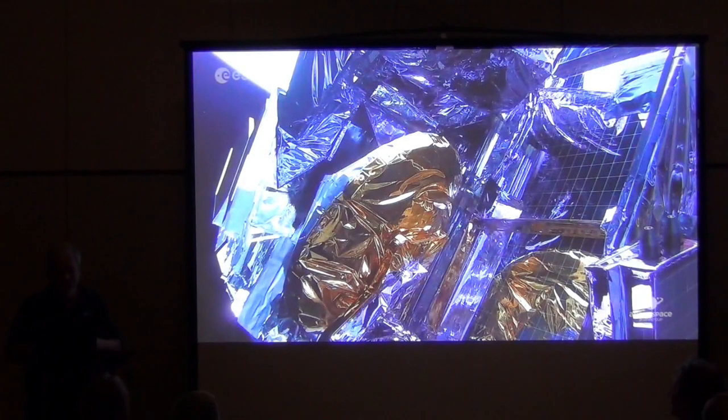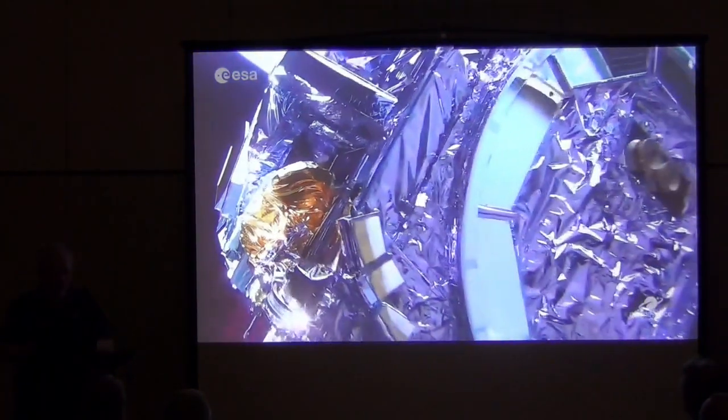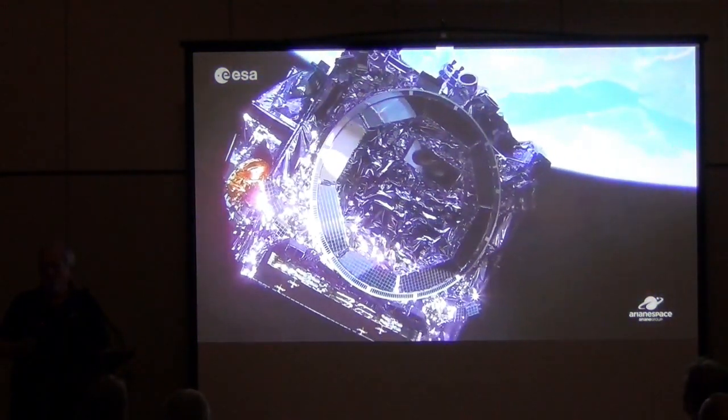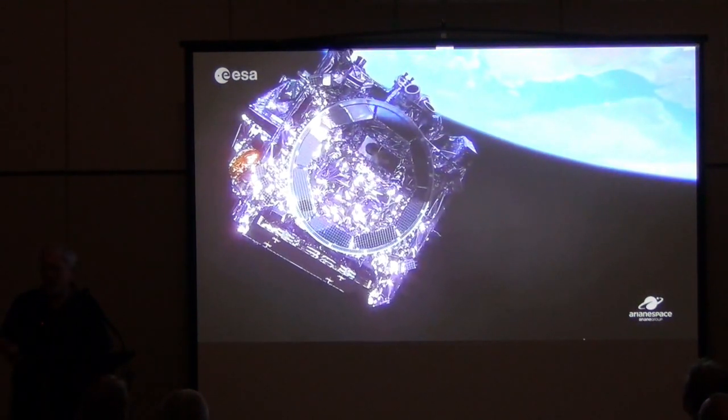So here's that actual launch. This is the final push of the spacecraft, the still folded up James Webb Space Telescope on its way out to the Lagrange point 1 million miles away. That's the last time anybody on Earth will ever see it close up.